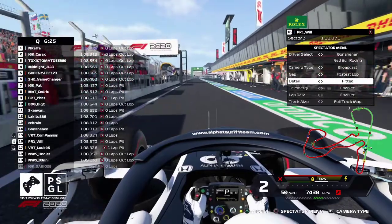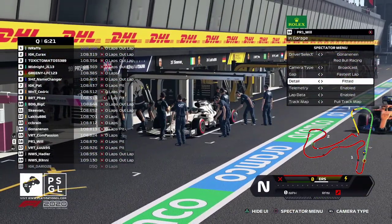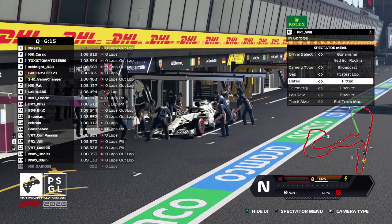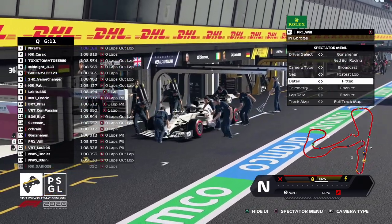Well, he was looking quite scruffy on that lap. Many mistakes that I noticed from the AlphaTauri driver, and then that invalidation at turn 14 was just the final nail in the coffin. Luckily, he's got a lot of time left to actually fit on another set of tyres and then go for another run.